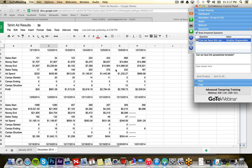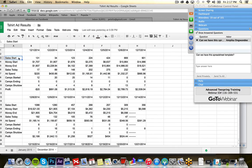As for the spreadsheet template, it's literally just what you see. Just write that and that, those things and the date on the top, and that is the spreadsheet. I don't need to save this as a template. It's that simple. It's just repeated over and over.